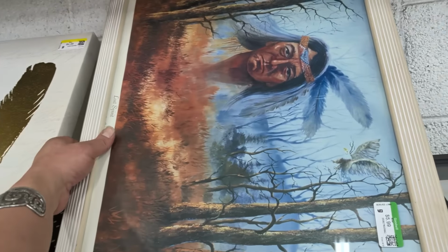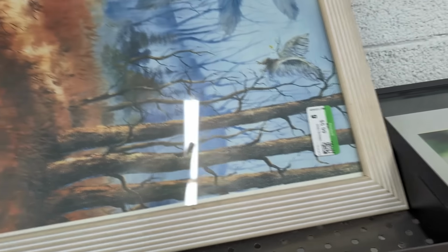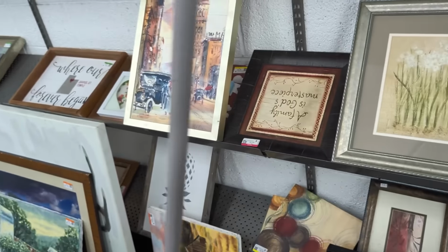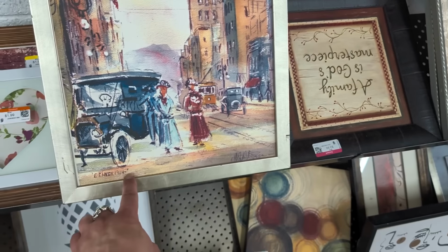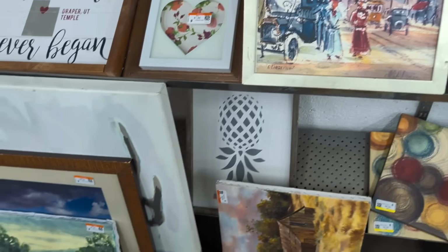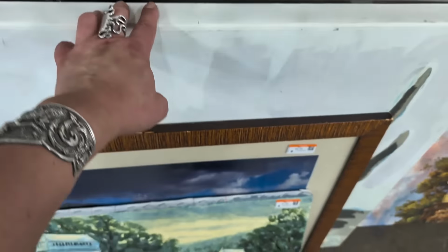It's another little native piece. This is just a print though, called Lost Spirit. This frame is hideous, $6. So look at that. You can get something like this for $6 if you don't know what you're doing, or you could get something like this for $6 and be blessed by somebody's beautiful original art that unfortunately made it to the Goodwill. This is not an original, it's just a signed print. It's very, very pretty. If that had been an original, I'd have definitely grabbed that as well, because it's wonderful. And then I see something behind here. I just liked the frame, but the actual artwork isn't any good.